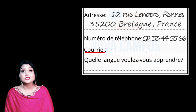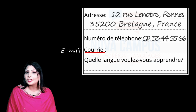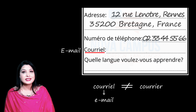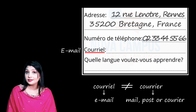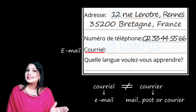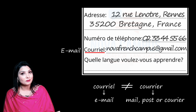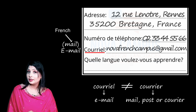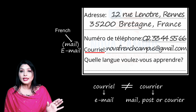Well, the next item is courriel. What does it mean? It simply means email. Please don't confuse courriel with another French word courrier, which means mail, post or courier. And fortunately, email IDs are written in the same way in most languages of the world. So, you can just write your email exactly as you write it in English. For example, noahfrenchcampus@gmail.com. Remember, sometimes you will find the word mail in the place of courriel in form filling tasks. Don't forget the French word mail also means email.